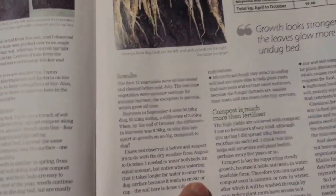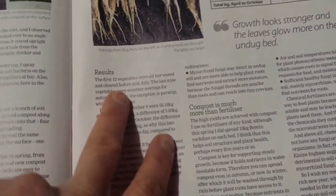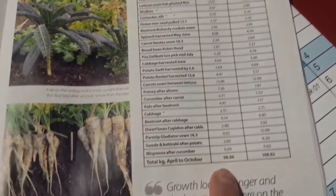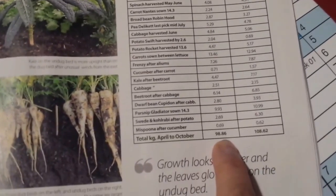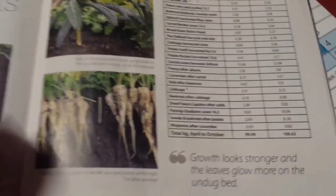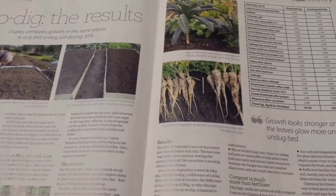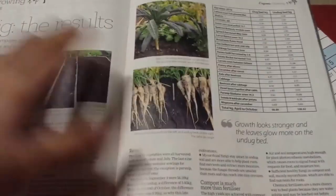Very interesting. You have to read it, really. He has done 12 vegetables, and the results are presented here in this table. As you see, in total kilograms, between the dig and no-dig beds you see about 10 kilograms difference. Of course, these are not verified by any independent source, so it's not peer-reviewed or anything, just the results he claims. What I mean is that scientifically it's not proved. This is what he says.